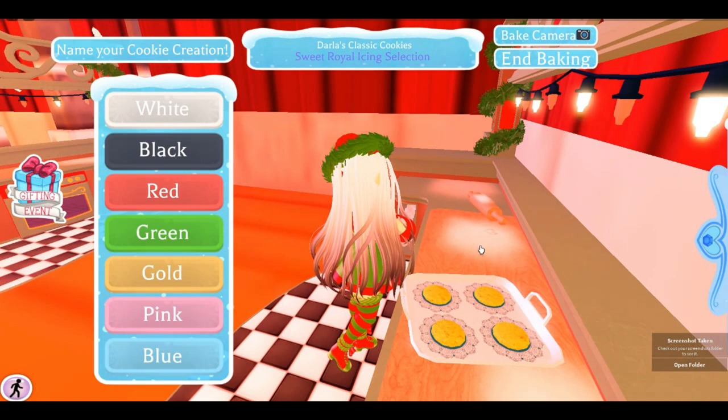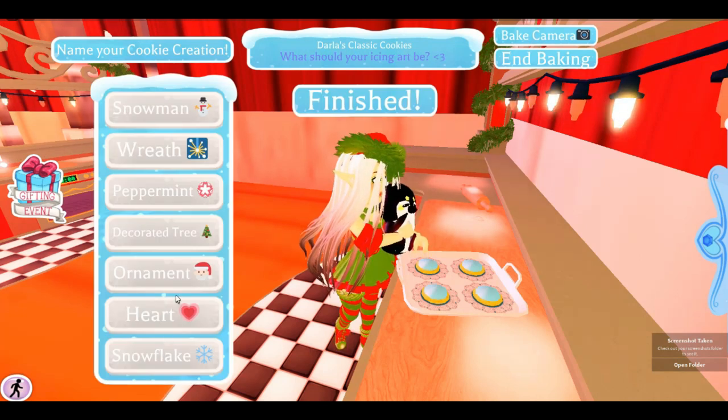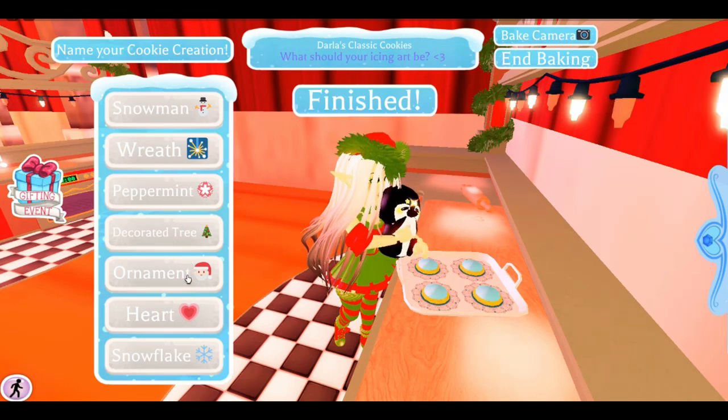Look at that. What color should I do the icing? I think I'm gonna do blue because my mom loves blue. Look at that decorated tree. What should I do on it? Snowman, a wreath, a peppermint, a snowman. What should I do? Santa? A heart or a snowflake? Which one? I know which one my mom loves.